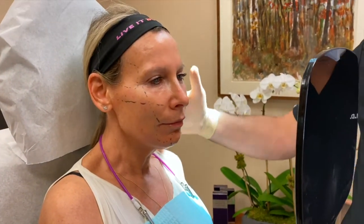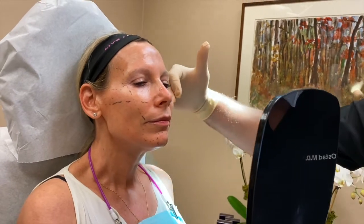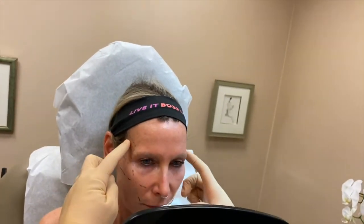Wow. Looks great. Remember that heaviness you had here? And look and compare it to the other side. Do you see how it looks like you got almost like a mini lift? So your temples are properly positioned.